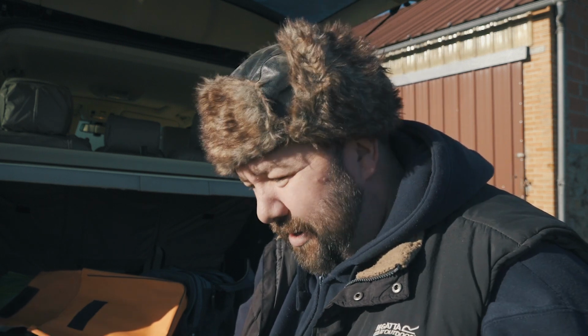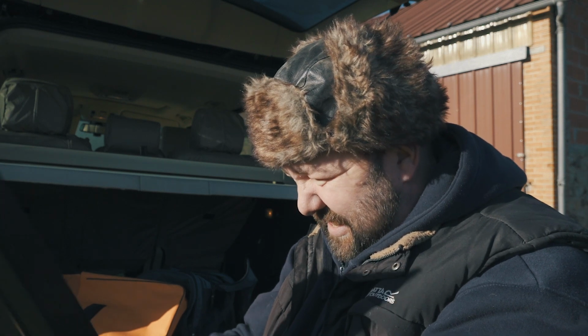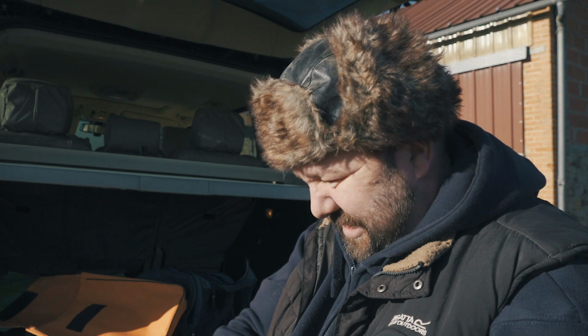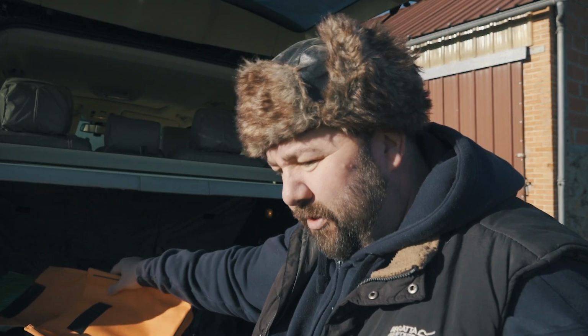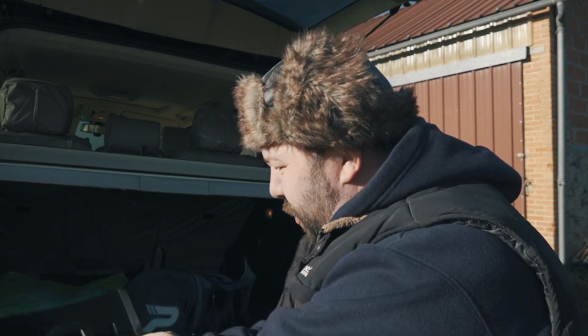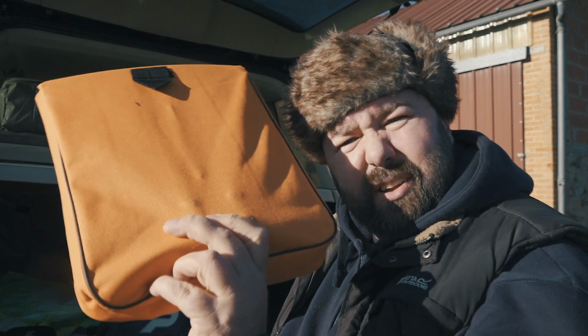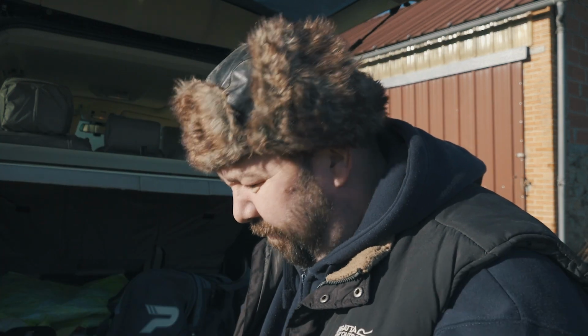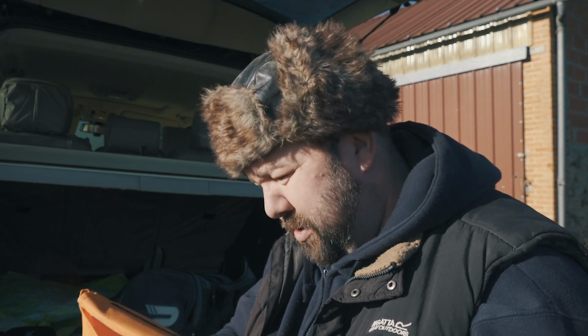If you get yourself stuck in a snowdrift or something like that, you can dig yourself out. It packs down nice and neat. I'll fold it back up. Yeah, folds up flat as a pancake. It comes in this nice little bag. And it stores away. Yeah, job done. So a nice foldable snow shovel.